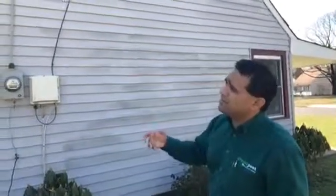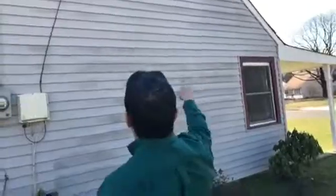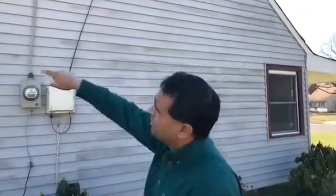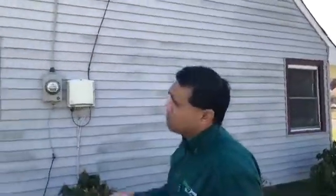While I'm outside, when I do a wood destroying insect report, I'm looking for carpenter bees going along the top ridge. And in this case, they have a J channel that covers up the end of the fascia board, so bees couldn't get behind there if they wanted to. So this house is pretty protected.